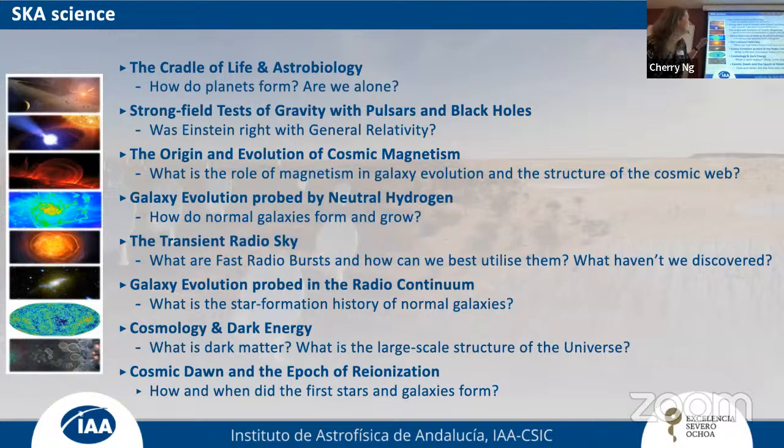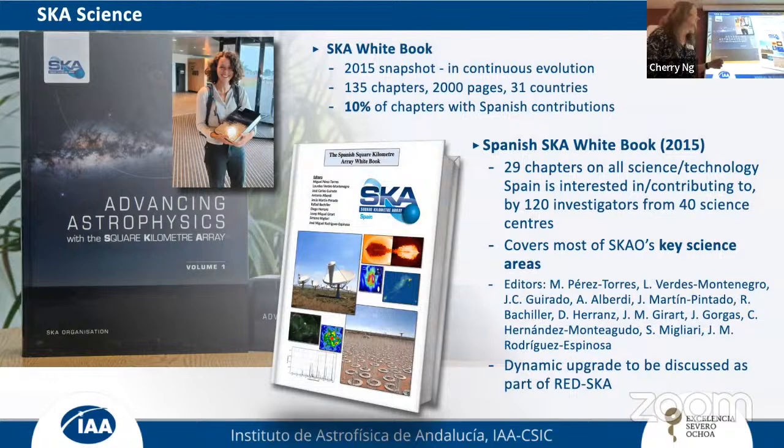You've already seen this. We are going to observe and learn from planetary to redshift of 30. And all the science is best accessed through the white books. So there is the SKA white book. Actually, there's 2 volumes. And this is my colleague, Mary Lou, who's a fairly normal sized person carrying one of the books. And there is the Spanish white book that was written in 2015 with 29 chapters of all kinds of science that Spain is interested in and contributing to, and cover most of the key science areas.